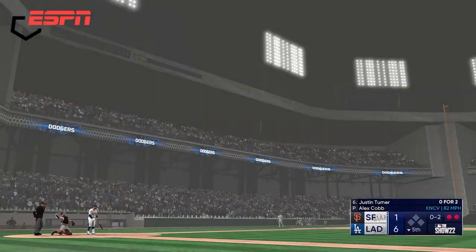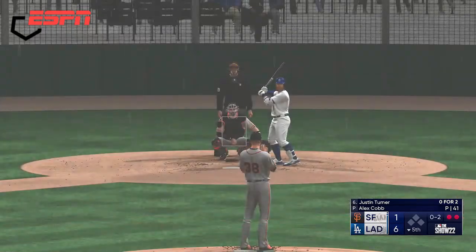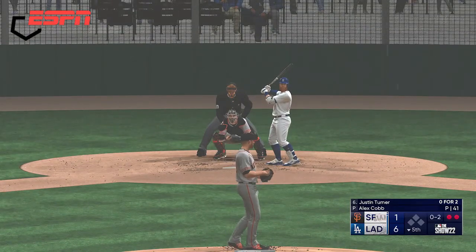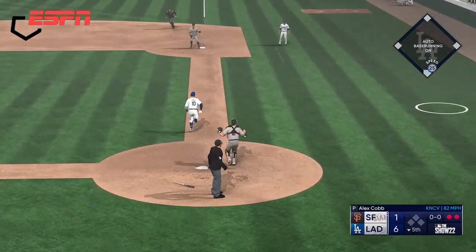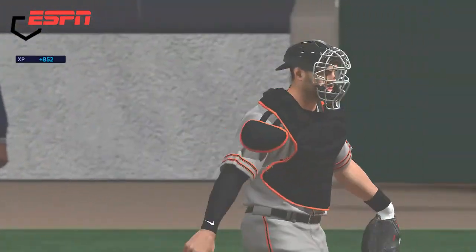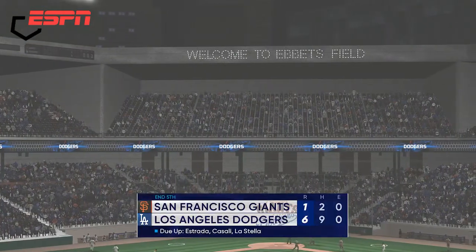Swing and a miss. Ugly swing right there. That's one of those swings made before the pitcher even lets go of the baseball. Comes up empty as he chases that one in the dirt. Casale over to first. Got him. Inning over on the strikeout. Five innings complete. It's the Dodgers 6 and the Giants 1.